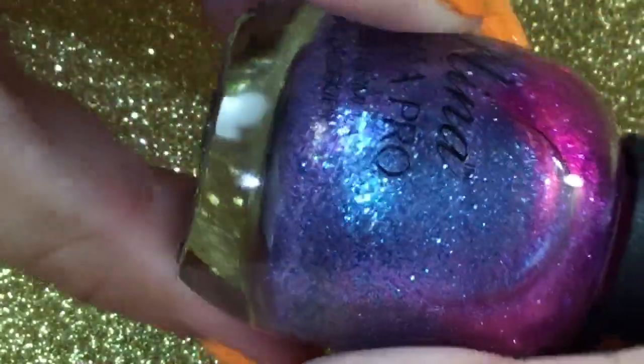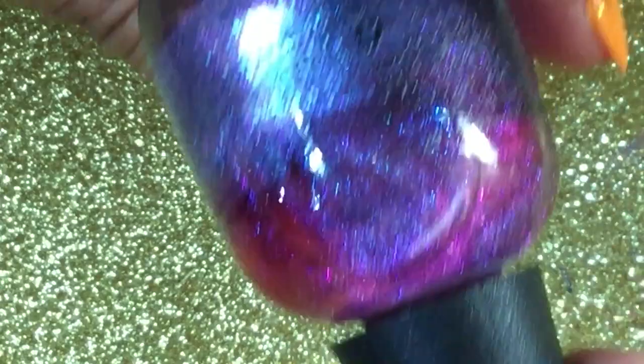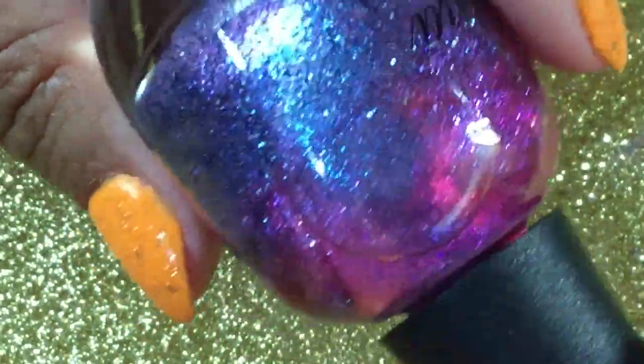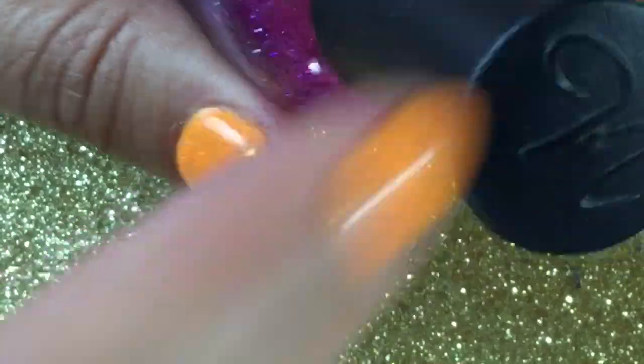This is another Nina Ultra Pro. This is called Butterfly Wings. This is like a topper, and I've worn it once, and I think it's really pretty, but I don't think I'll wear it again, so I'm going to get rid of it.